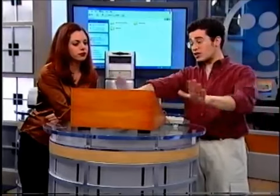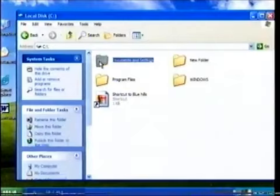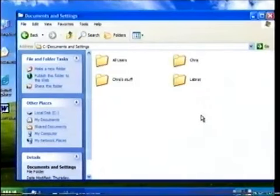Let's go back. Actually, let's stay here. Let's click on the Documents and Settings folder, double-click that to open it, and watch how the window changes again to reflect the contents of that particular folder, like in the title bar and on the side, and then the folders change in here because we've navigated one step further in our computer.